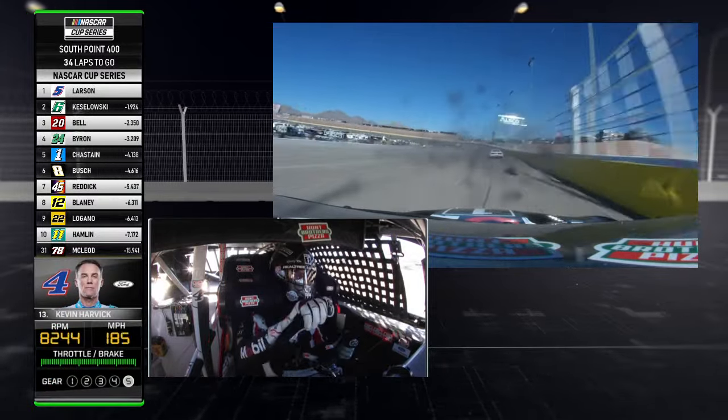Five tenths of a second. Bell pushing it here at the end of the race. It's pretty interesting right here. A big run coming, and Larson on the bottom of the racetrack. That is a major difference in speed right there between these two.